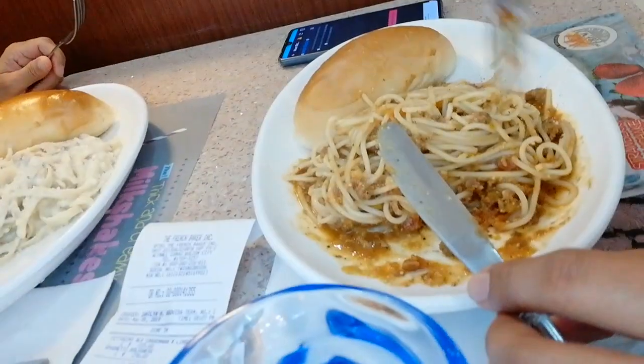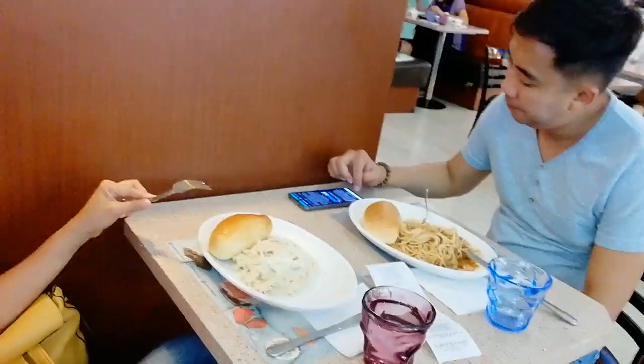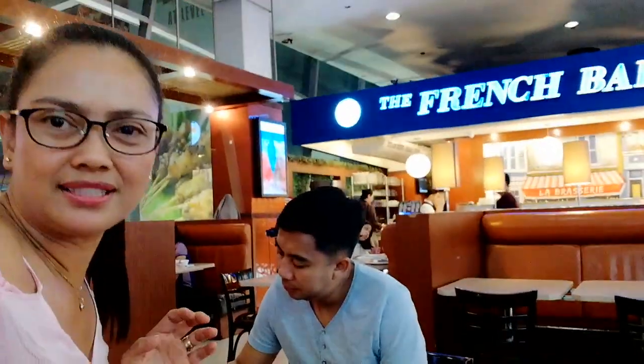Carbonara, of course, is white. What are you having? Spaghetti bolognese. Sounds like a cough syrup name, brand name, you know? Spaghetti bolognese. And carbonara. Here, one of our favorite restaurants. And normally, this place is where we go to if we need like a rush dinner or lunch. The French Baker here, here at the Ali Mall, walkway to SM Kebab, right?